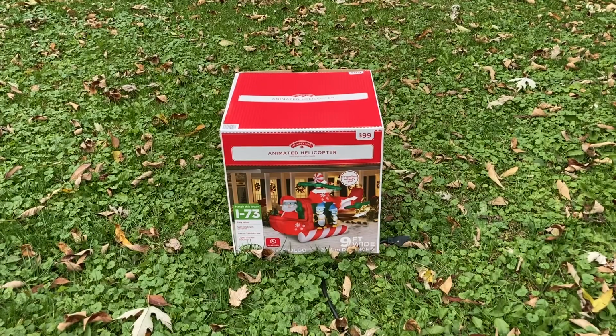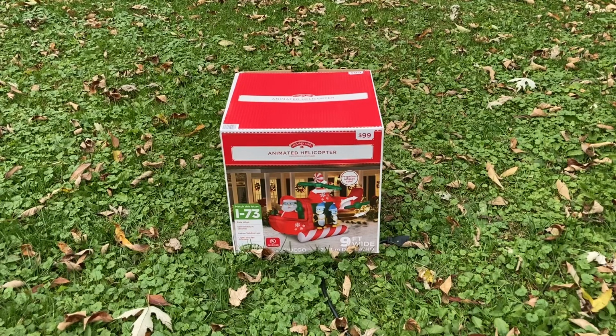This is the new for 2021 9-foot wide Christmas helicopter, animated helicopter, sold at Walmart this year for $99 flat. For the past few years, Walmart has had different helicopter designs for, I believe, every year. Last year was the polar bear model that I believe was also 2019. I think they brought that back for 2020 after 2019. But this is a brand new design.